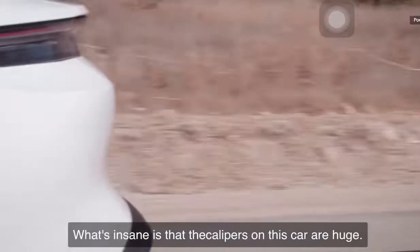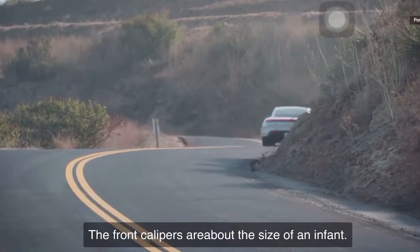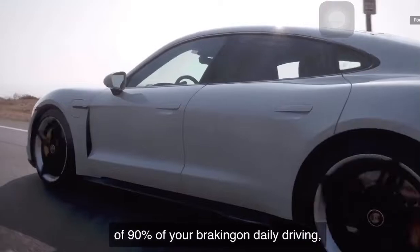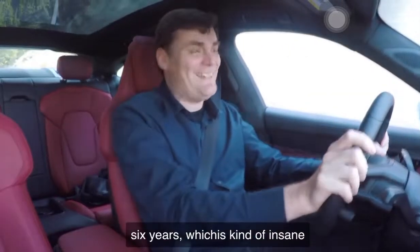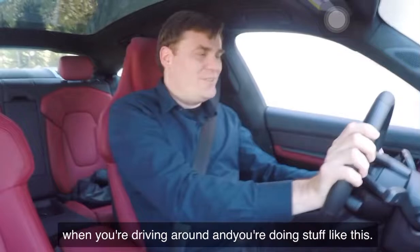What's insane is that the calipers on this car are huge. The front calipers are about the size of an infant. But the reality is that with regen taking care of 90% of your braking on daily driving, you're probably not going to swap out your pads for at least 6 years, which is kind of insane when you're driving around and you're doing stuff like this.